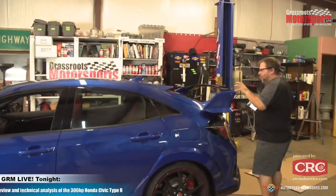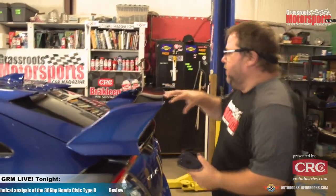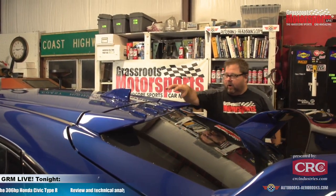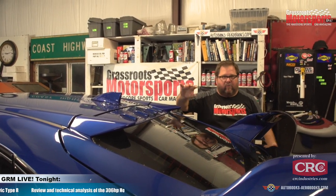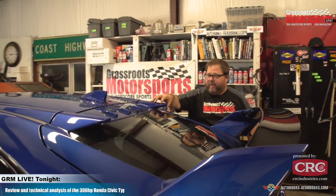This enormous wing back here. But in addition to the wing, you've also got some of these little turbulence generators here, which are, you know, a little exaggerated. It kind of reminds me of something's going to turn into a robot and fight a giant monster at some point back here.